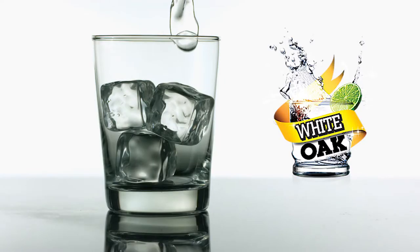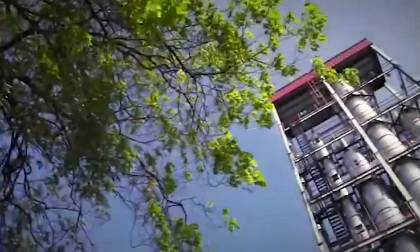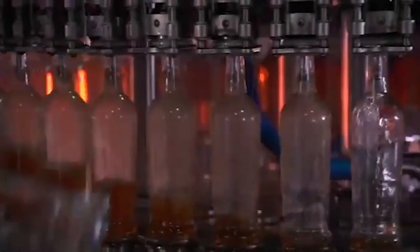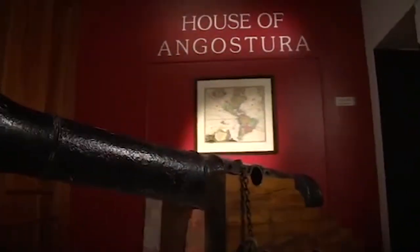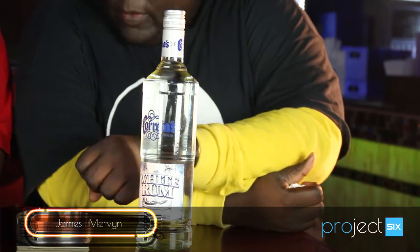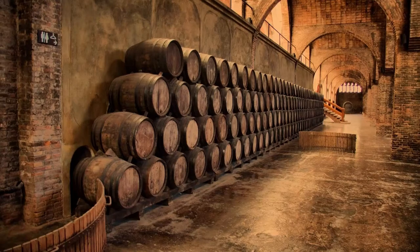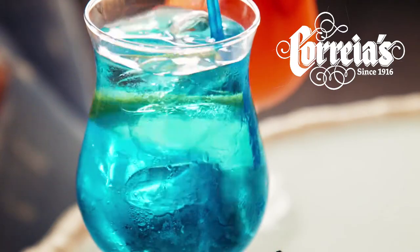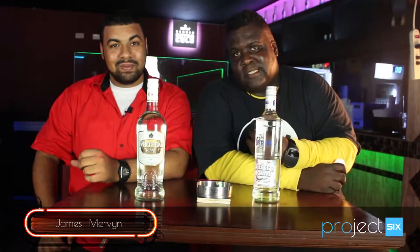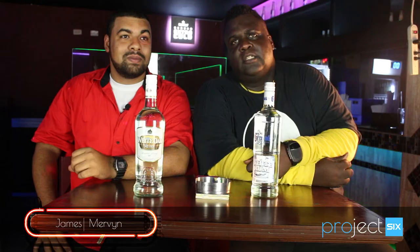Angostura White Oak rum is a white rum aged in American white oak barrels. It is a light, delicately flavored blend of rums, fermented and distilled from sugarcane molasses, made by the House of Angostura, and it is the number one selling rum in Trinidad and Tobago, right? We have Correia's white rum, some people call it silver rum, a mixture of apple cider mixed with molasses, which creates a lovely blend and a different taste that I haven't tasted as yet. But tonight we are going face to face, battling White Oak and Correia's to see which one is going to win.